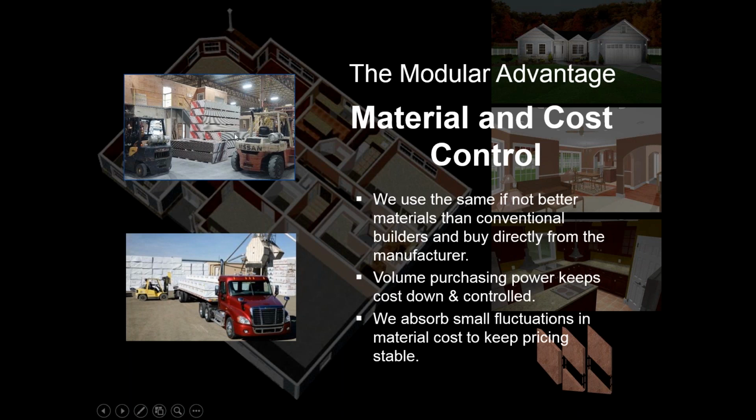We go directly to the drywall mills. Same thing with the lumber. When we purchase lumber, we're going directly to wholesalers that represent the lumber industry, and we're buying direct. So we're buying direct, we're cutting out the middleman.